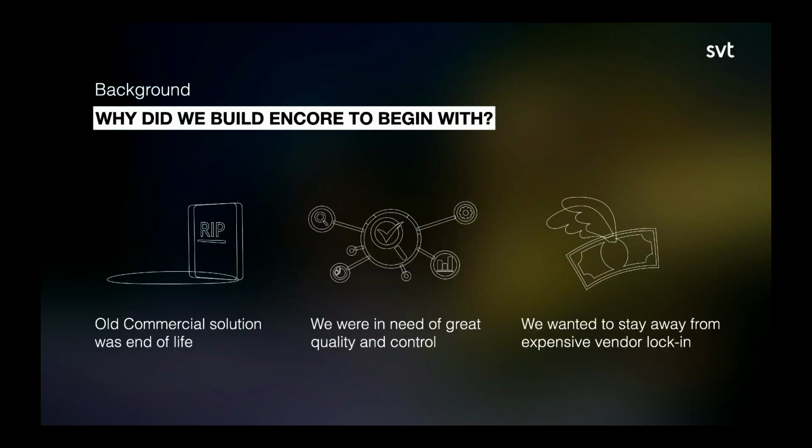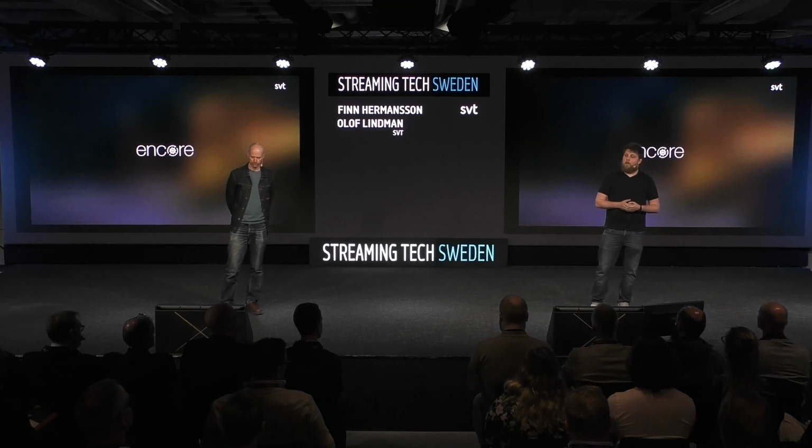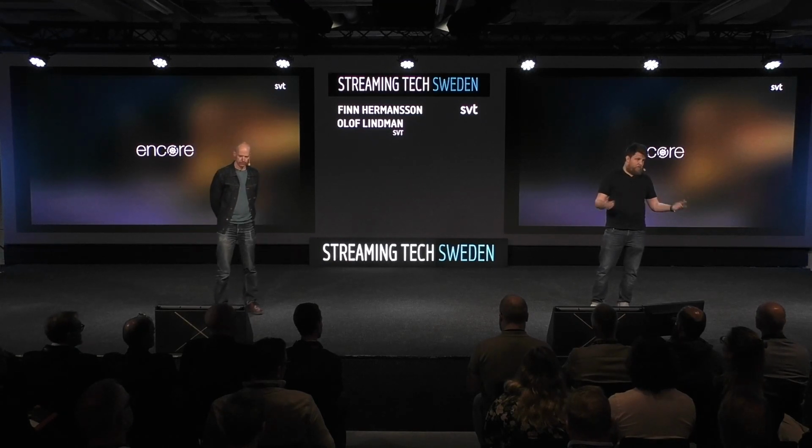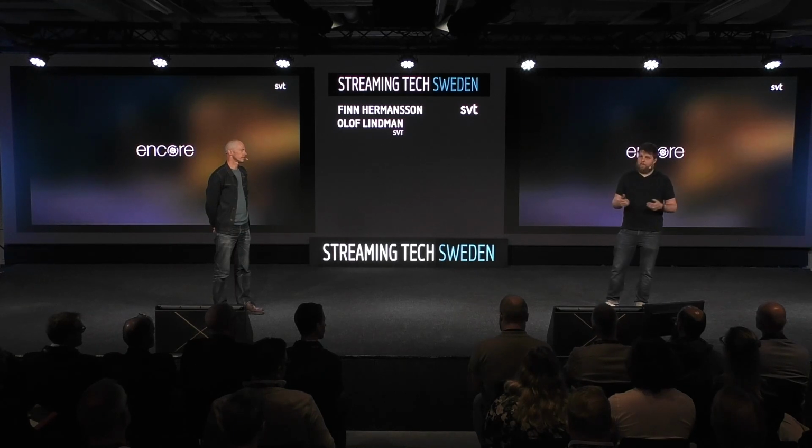We needed something that gave us better control, better flexibility, and a lot better quality. We didn't want black boxes. We didn't want vendor lock-in. So we figured the best solution was to build something ourselves using FFmpeg and other open source tools. This turned into Encore, which 1 year later was doing all of the VOD transcoding at SVT for all the online platforms. And sometime after that, we open sourced it for anyone to use. And since then, it's been a pivotal part of our development and innovation for VOD.